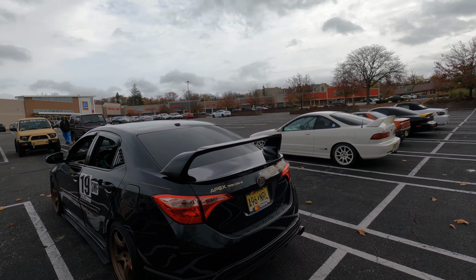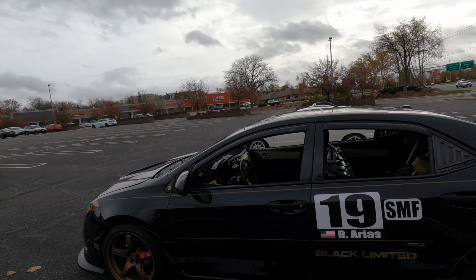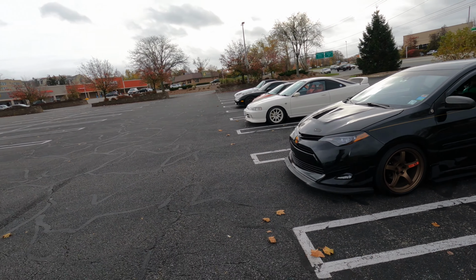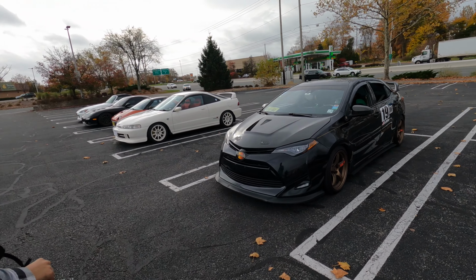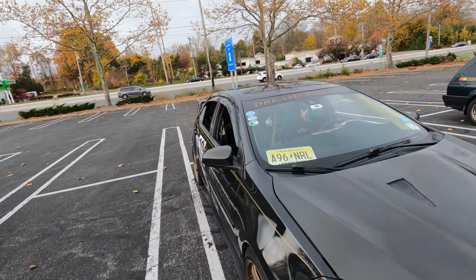Damn, this is a Corolla? What? Why does it look like this? This thing is aggressive. This is the best Corolla in the United States. I don't care what anyone says.